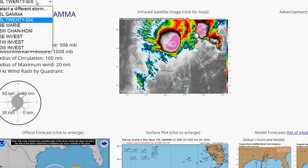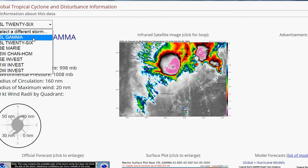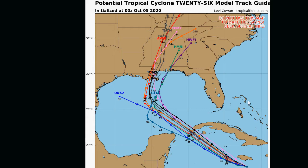And then we got 26. So let's go to 26. All right, what happened here? That's Gamma. All right, this is 26. Okay, so I don't know why I did that. A little bit of a bug there, but let's look at the models for this.